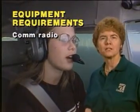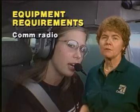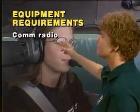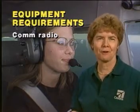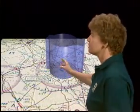Now, what are the requirements to fly inside Class Delta airspace? Well, you have to have a communications radio so that you can establish two-way communications, and that's all. Now, we said earlier that Class D airspace only exists when the associated control tower is in operation. And we also said that when the controller closes down the tower, turns out the lights, shuts the door, and goes home, Class D airspace no longer exists. So what happens to the airspace?